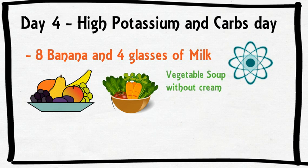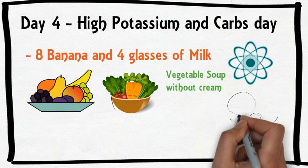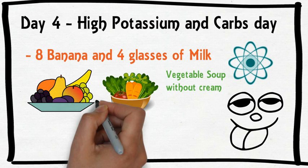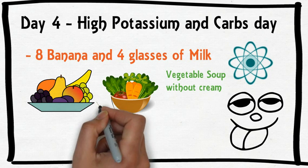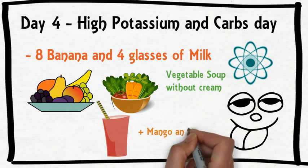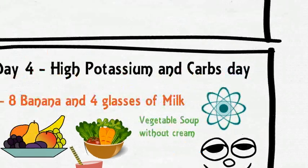You know, this day comes as a blessing in disguise. I call it a smoothie day. After 3 days of continuous munching on vegetables and fruits, your taste buds would love the change. Just blend a smoothie out of 2 bananas and a glass of milk. And not only this, you can also replace your bananas with mangoes or chikus, whatever is in season.